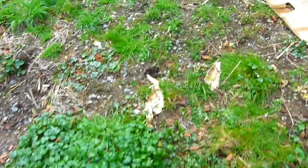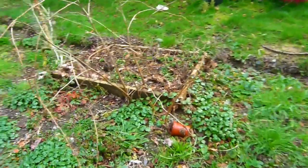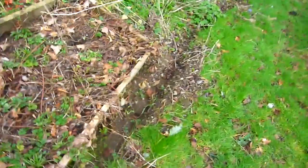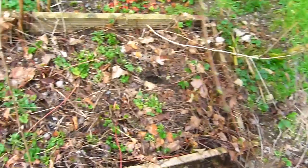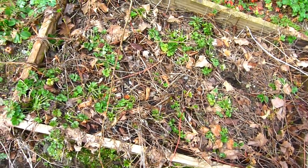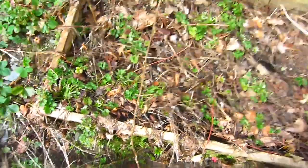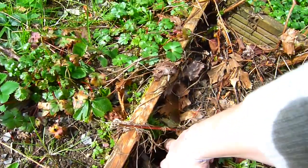Right. I've still got my strawberries to sort out in there. Looks like something's been digging in there. I've got a few things digging in there by the looks of it. A big hole.